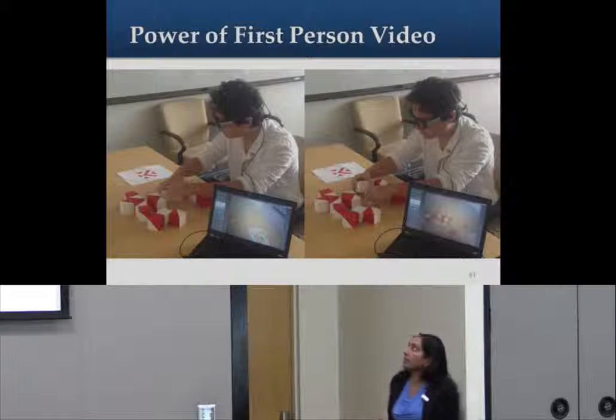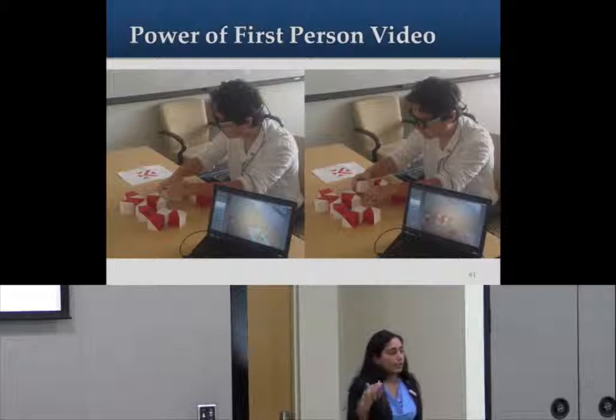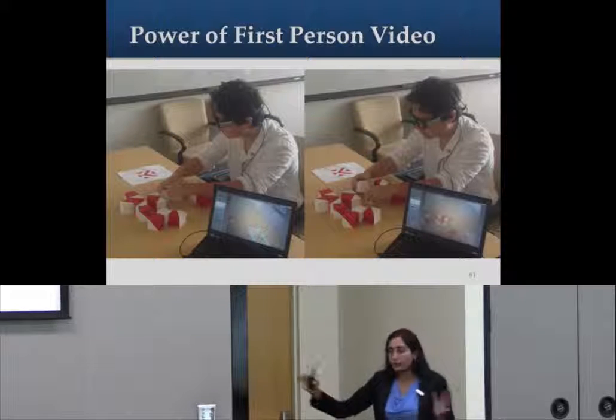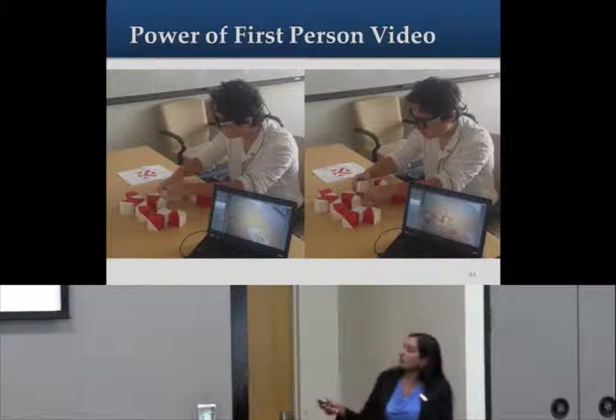So I think we're just now getting to where these wearable cameras are common enough to use in a wide variety of research settings like this. I'm really excited to see where this wider field of research goes in the future. So we're definitely really excited about this.